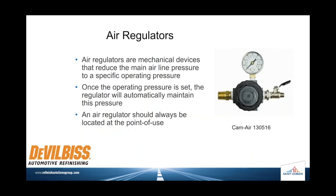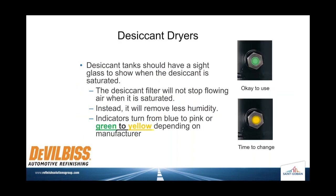One thing I'll back up real quick that gets brought up about desiccant. Guys will ask, can I bake it? Can I bake the desiccant? Can I dry it out? Well, the honest answer, yes, you can.